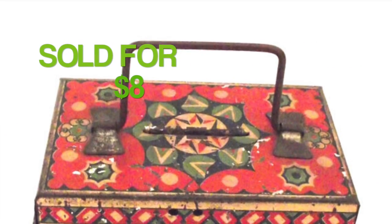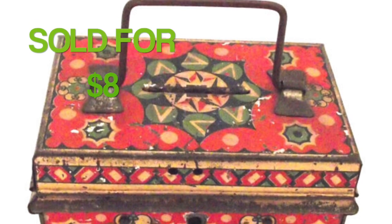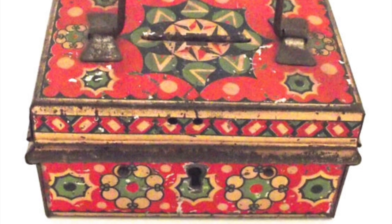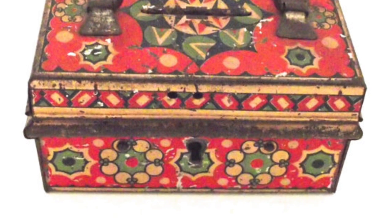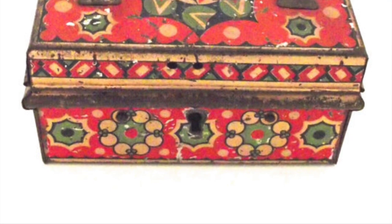So I'll go ahead and show you each of the items that sold this week and how much each one sold for and tell you a little bit about them. First thing that sold this week was this metal trinket box, maybe like a cricket box, I'm not sure. It was made in Czechoslovakia. It has like a little keyhole and little holes in it and a cool decorated design. It sold for $8, and this is something I picked up at a yard sale.